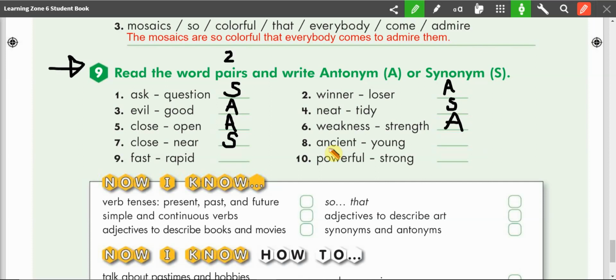Let's go to number 8, ancient and young. These are antonyms. Very good. Ancient is very, very old. And young is young. Joven. Number 9, fast and rapid. All right. Fast and rapid are synonyms. Fast and rapid are both similar. Number 10, powerful and strong. All right, strong is fuerte, powerful is poderoso. So these are synonyms. They are similar. If you are strong, you are powerful. If you are powerful, you are strong. All right, so that's something to think about.